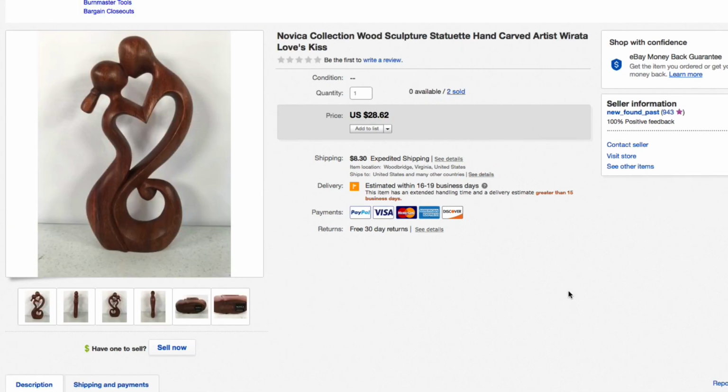Next up is this Novica collection wood sculpture statue, hand carved. I had the artist name on it there. It was Warata, or however you pronounce that. I may have butchered that, but it's called Love's Kiss. My wife found these actually, and we paid $3 or $4 each for about 6 or 7 of these things.